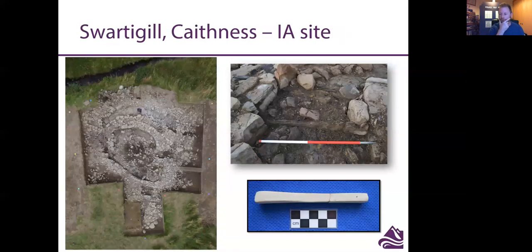You'll probably be aware that Martin Carruthers has been up in Swartigill, or not so much this year, as all excavations have been cancelled, as I'm sure you're well aware. But we've got this Iron Age site that's been exposed up here. We've got a building here. You can see they've identified at least 3 phases of building construction. Some of the earliest phases, you can see this hearth just emerging as they're getting through these digs.